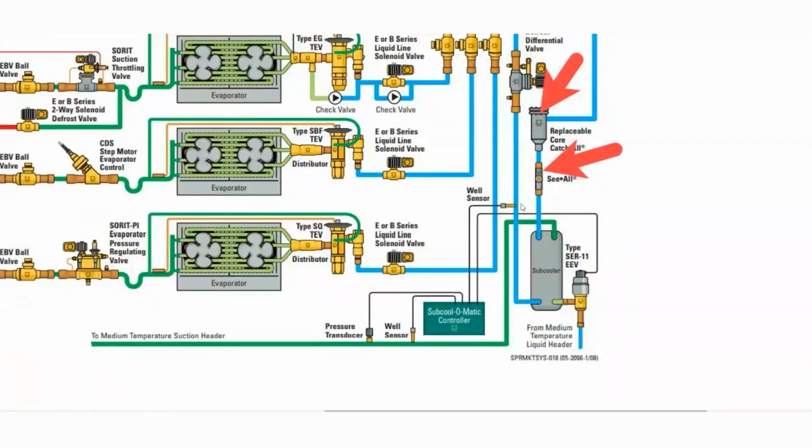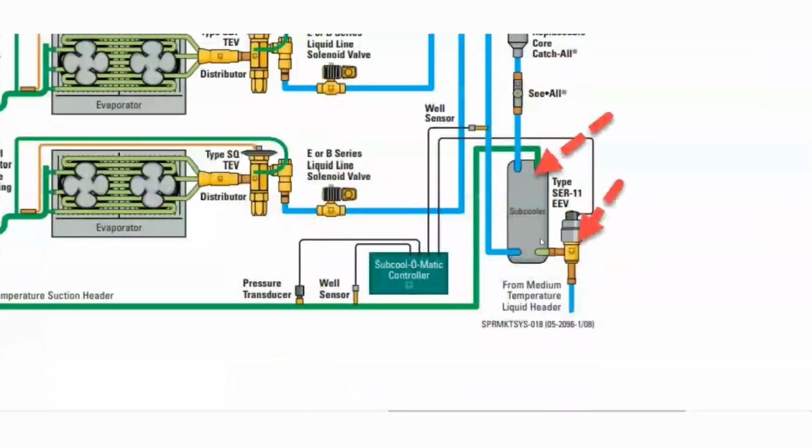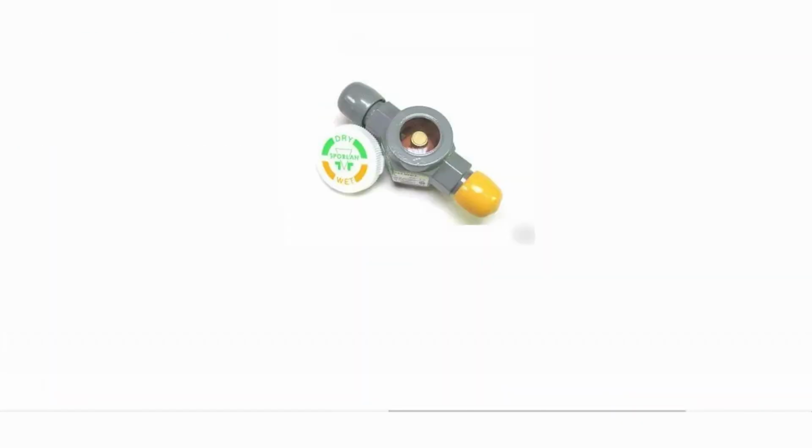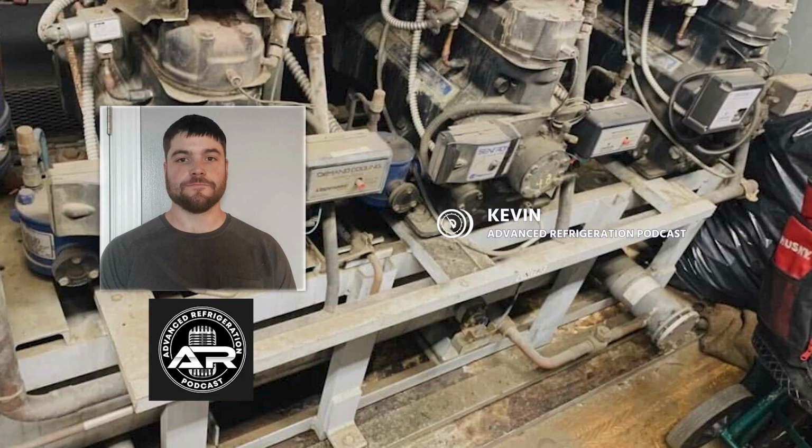A lot of times you could have a receiver level of 30, 40, 50%. And if you have some sort of blockage in your filter dryers, you will actually see flashing in that sight glass. Unlike a normal air conditioning system, with a receiver we want to see a full sight glass all the time. If it's not full, then we have an issue, whether it be a low receiver level, plugged filters, or a plugged screen. That sight glass needs to be full all the time in order for us to have proper flow to our valves.